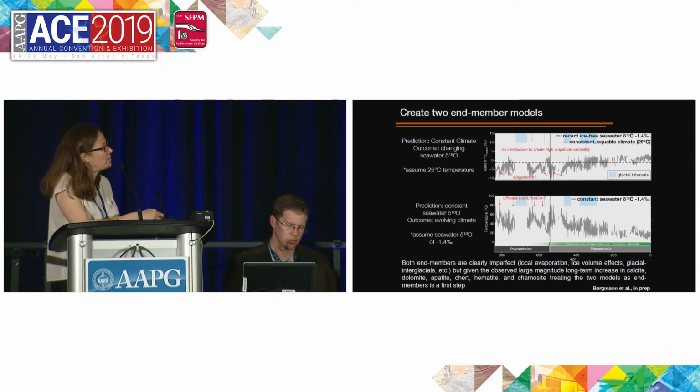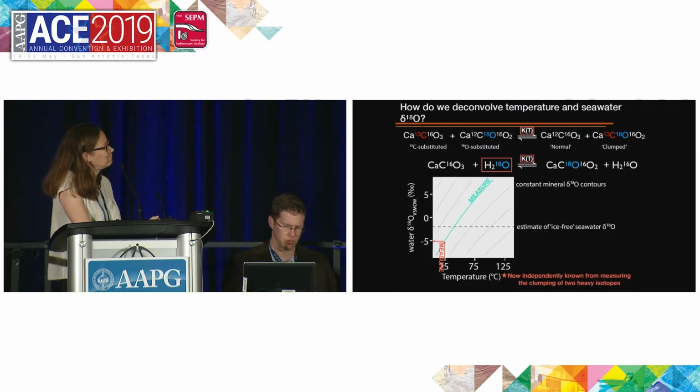So in the top panel, we have the prediction for a well-buffered climate state with an evolution of seawater δ18O down to values of -6, -7 per mil. And in the bottom panel, we have the prediction for a constant, well-buffered seawater δ18O and evolving climate, where you can see temperatures increasing back in time. So how do we deconvolve these two parameters?